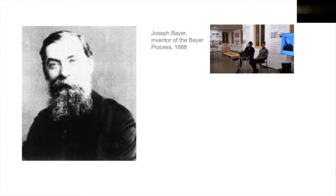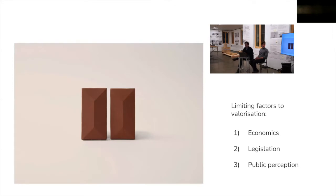And then after him, obviously, there has been decades of research, mainly into how we can use red mud, or bauxite residue as it's called, as a building material. And for us, what was striking is that there was a really stark disconnect between the amount of research that had been done and the actual real-world implementations that we could see, or actually could not see. We asked ourselves, why is that? Why is there so little implementation of this material in our built environment?